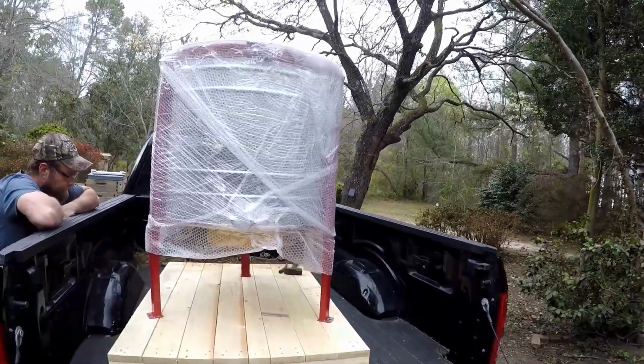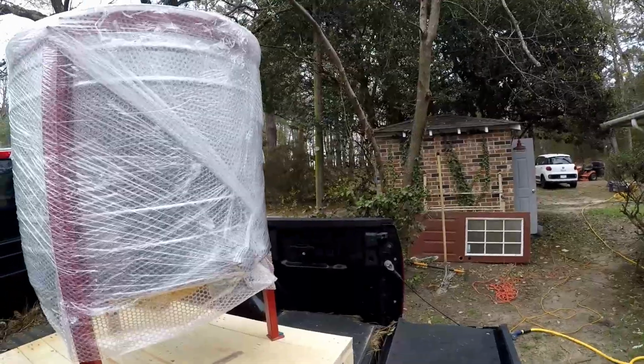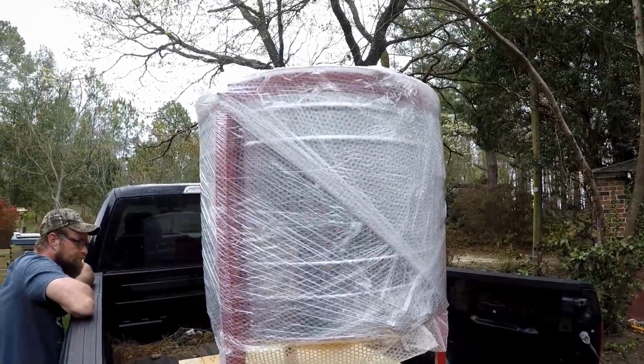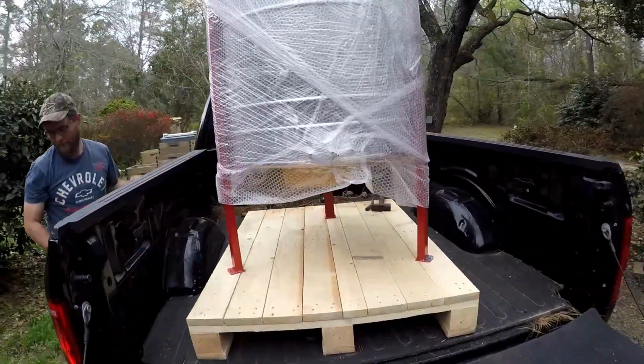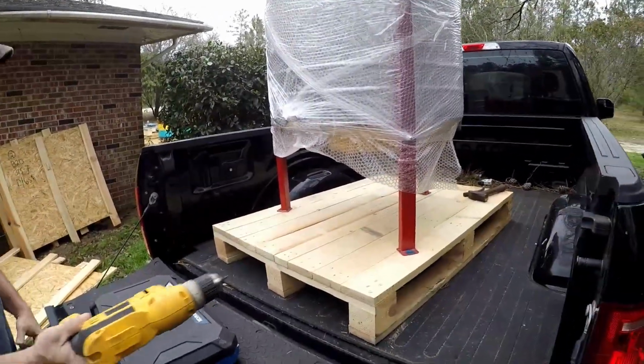Well, it's a bittersweet moment at Walker B Ranch, considering I ordered 3 pieces of equipment and only 1 is on the pallet. And that's the only pallet that I think was sent to me. So now I got to track down where the rest of my gear is. So I'm gonna finish taking this off and try to get it on the porch.